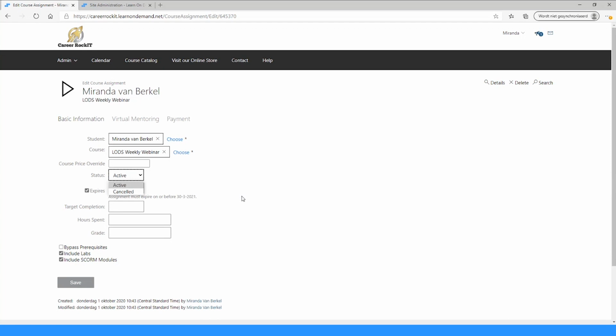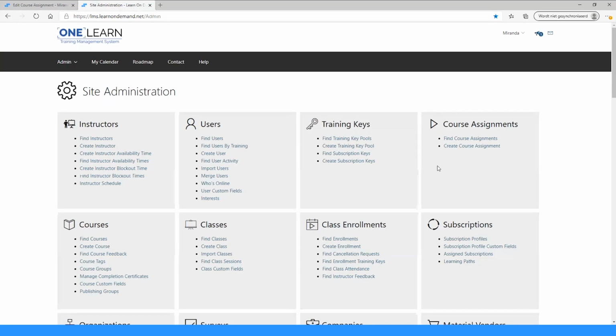Rather than manually assigning course assignments, you can make a pool of codes to hand out to students for a specific course. To be able to show you that, I need to go to another screen. And here we are. You can redeem the key to be assigned the course, and if they do not have a user account, they can also create it at that time.